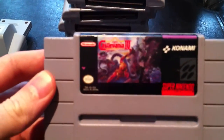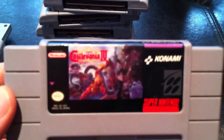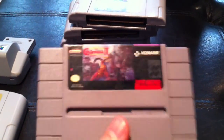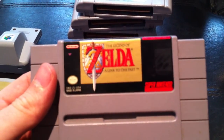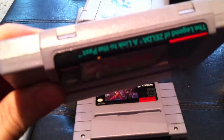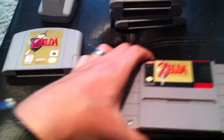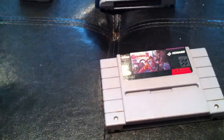This next one, extremely happy to find this. Super Castlevania 4. Sorry. I believe this goes for about $30 on eBay. Nice find there. I was really happy to see that. Didn't have that. That'll go in the collection too. And the last one here is Legend of Zelda: A Link to the Past. Excellent copy. I'll have to see if it's better than the one I own. I'll swap them out. But yeah, $30 for those 10 games. So $3 each is a fantastic deal. I'll make that money back easily with the 2 Zeldas here alone. So the rest will be free.